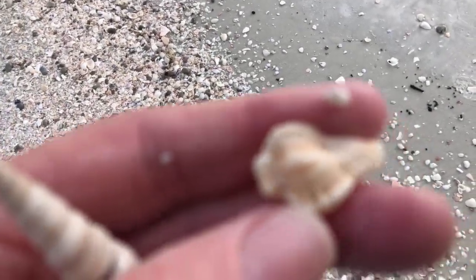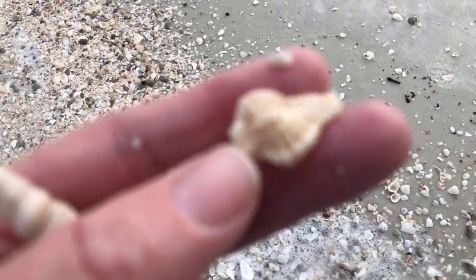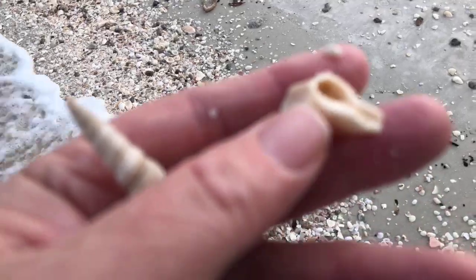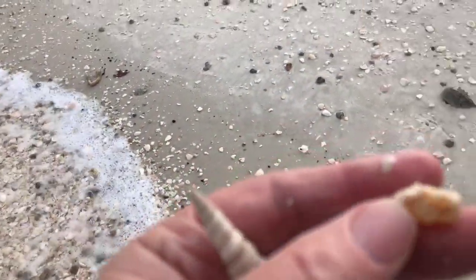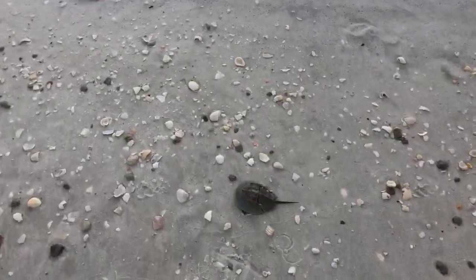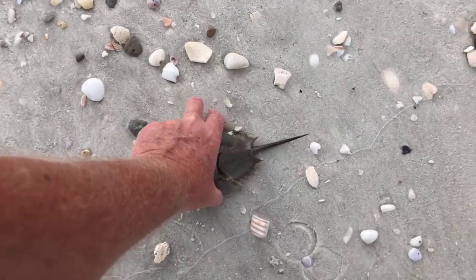Maybe an apple. That was an apple murex. Piece of an apple murex shell. Just a little piece. Oh. Yeah, is that a live one? Did it move? I don't know. Yeah, I think it is. What is it? Do you know?